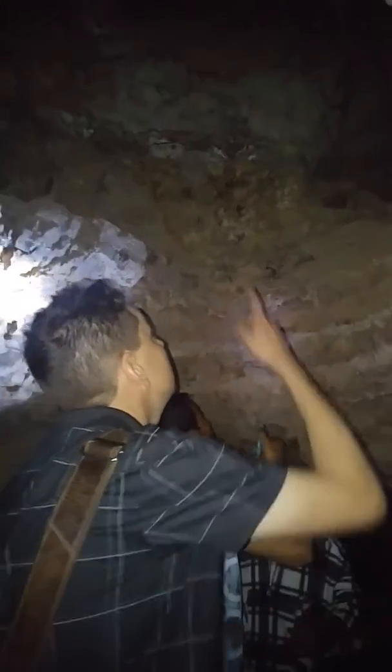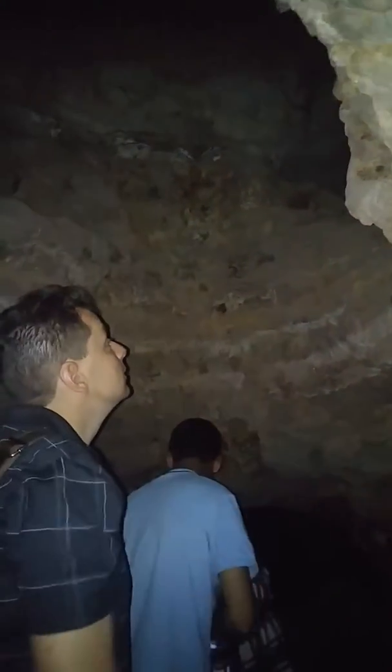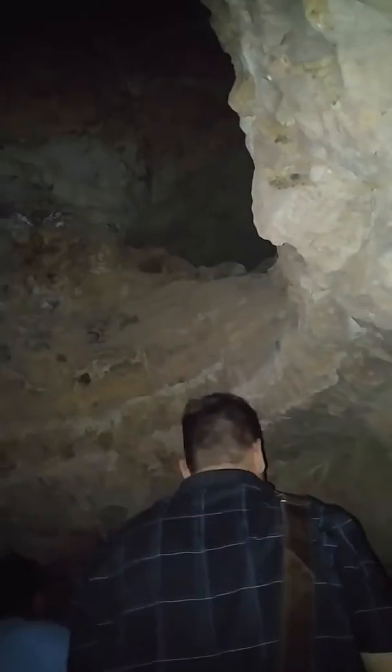See where some of the monster tool marks are in the wall, in the roof. We are underground in a vanadinite, cerrusite, and barite mine right now. And you're with us.